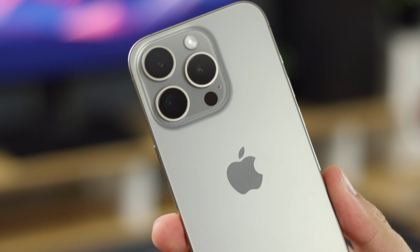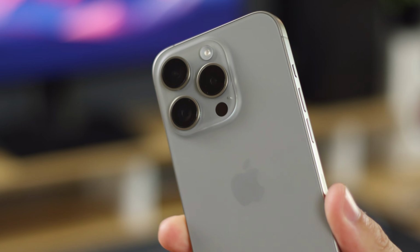But don't get me wrong, I'm super excited about 4K 120 frames on the 16 Pro. And of course the higher megapixel count on the ultra wide and the 5 times instead of 3 times telephoto lens. Actually, I'm just pretty excited about the camera side of things altogether on the 16.